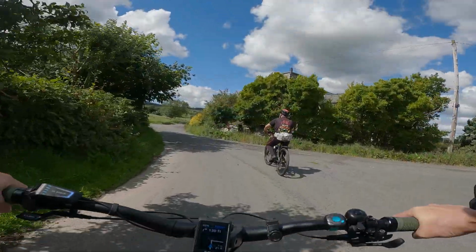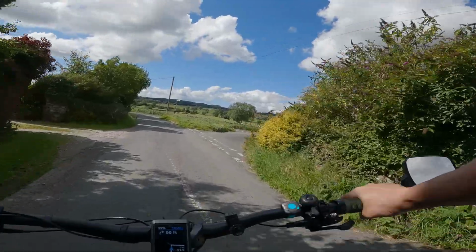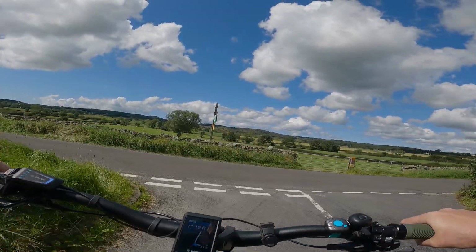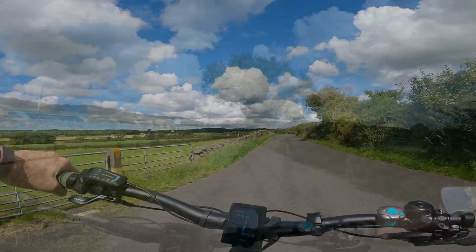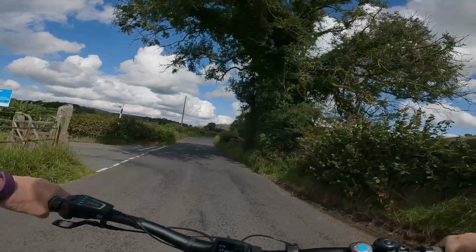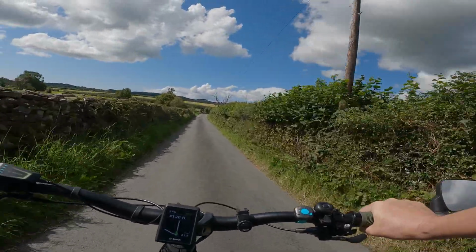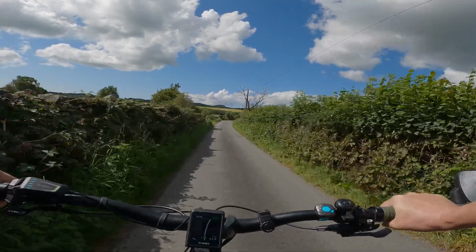And then coming along here, we're going to go to the left and then immediately round to the right. Still on minor roads, and we're on here for roughly a third of a mile. Turning on the left for High Cark. It says a dead end, but I know we've got a bridleway. Well, there's two bridleways, but we're going to take the first one on the left that we come to.